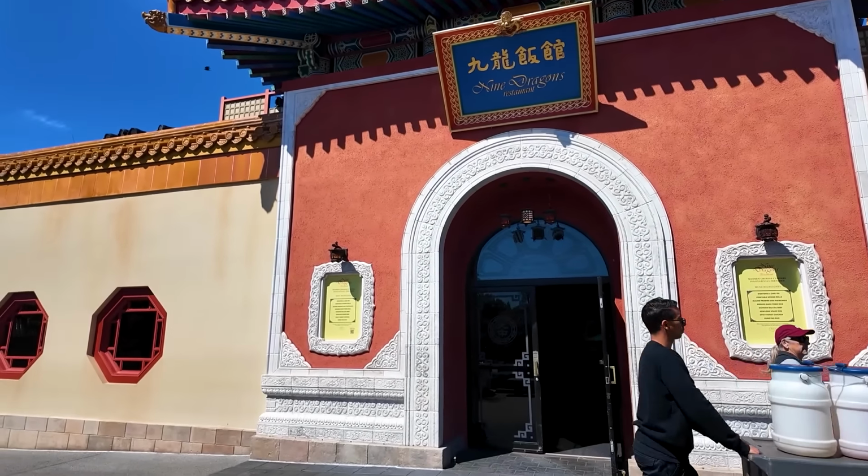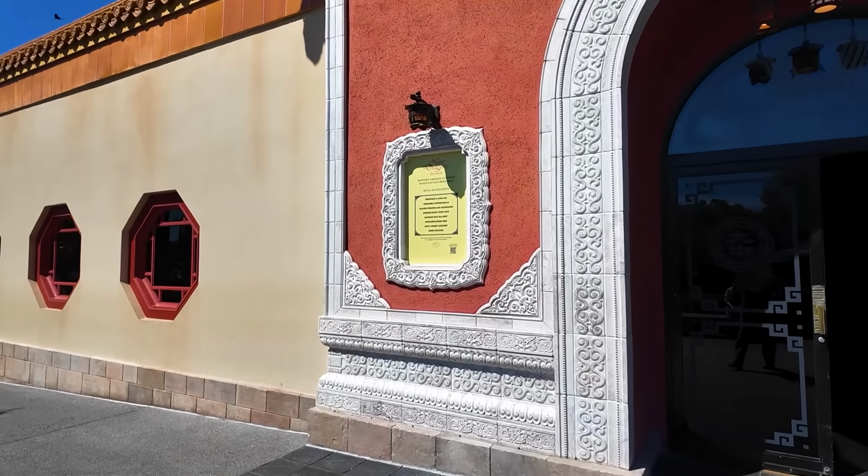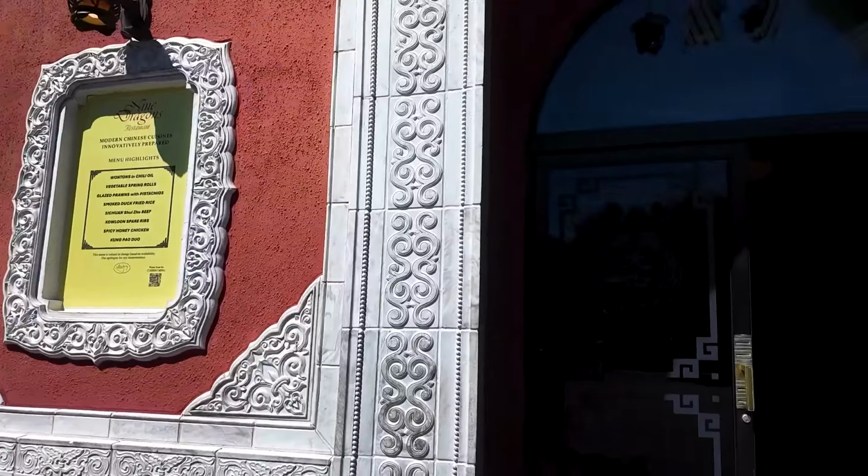I'm gonna go in with fresh eyes because I remember liking it, but also that's not a great review option. If you can get it at home, why would you pay the Disney premium to get it here? So let's see what we get.